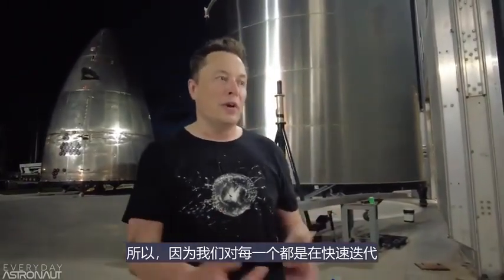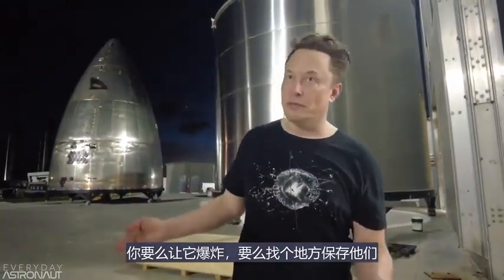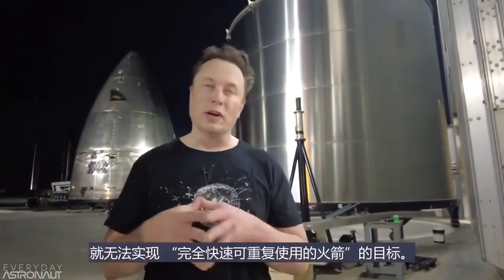Since we're making rapid iterations, basically every single ship and booster has had significant iterations, so you want the early ones to blow up, or you're going to have to find a place to store them. Right. So we actually want to push the envelope, and frankly, if you don't push the envelope, you cannot achieve the goal of a fully and rapidly reusable rocket. It's not possible. You have to go close to the edge on margins.